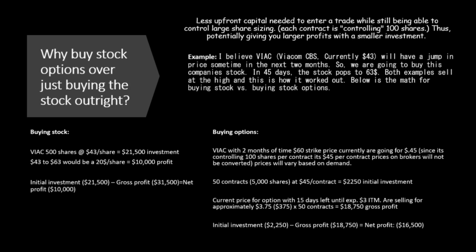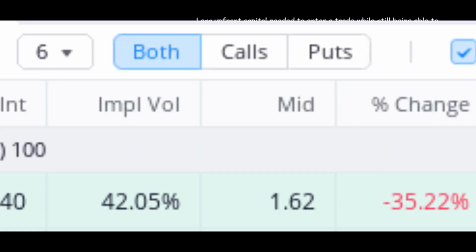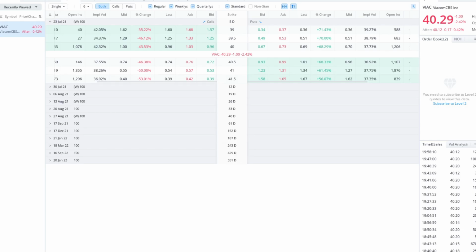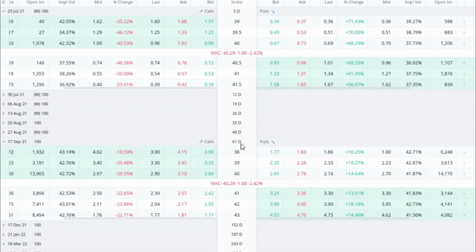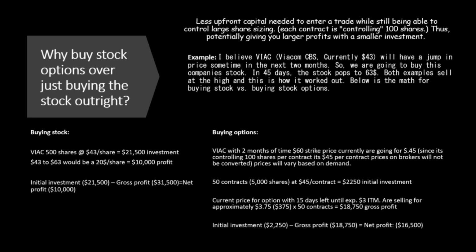Now onto the options side. Same scenario, but with options contracts. If you don't already know, a call option is when you expect the stock to go up, and a put option is when you expect the price to go down. So we go to your broker's option chain, and we find a 2-month expiration $60 strike price option for VIAC, which is currently priced at 45 cents.